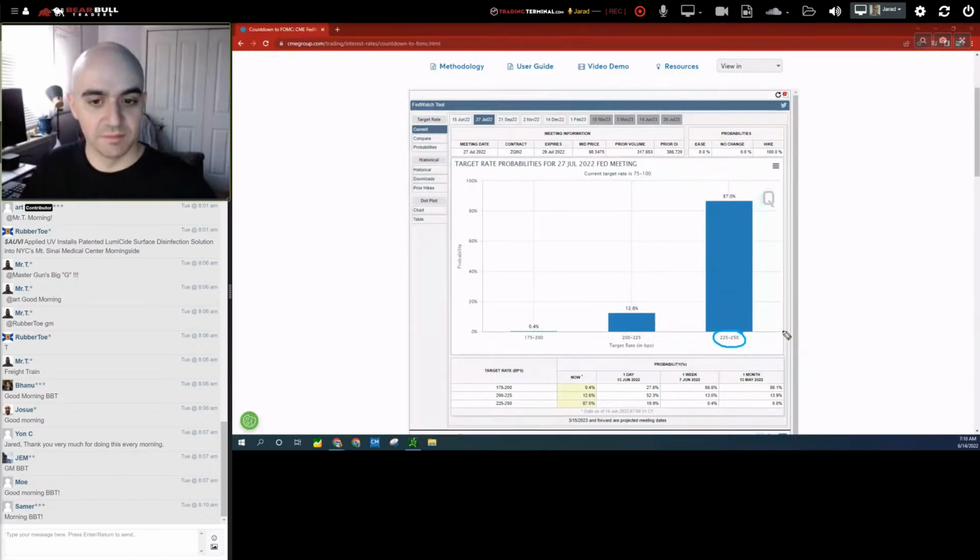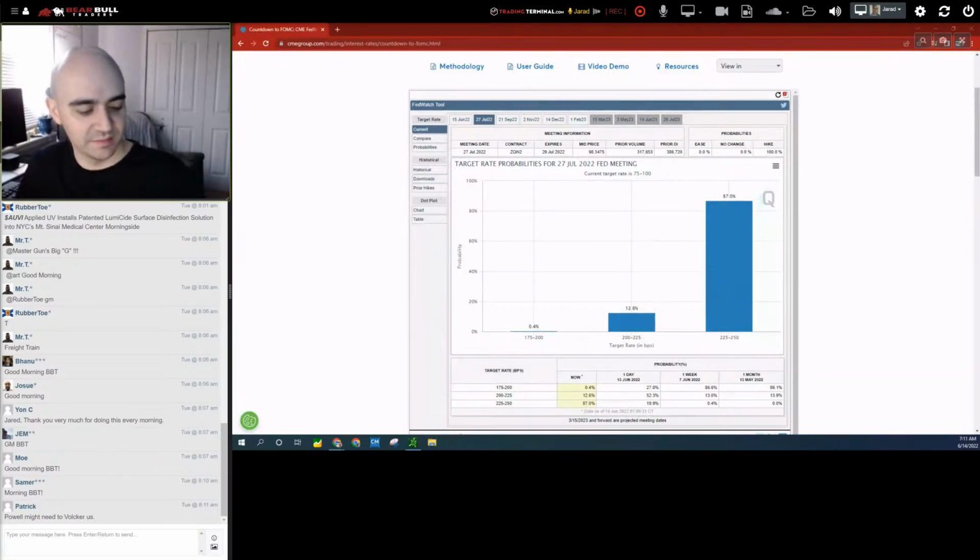So essentially the market is saying that over the next 2 meetings, the probability of both having a 75 point rate hike has increased dramatically. And the market is certainly responding to these changes as we speak. So keep all this in mind. It's not necessarily actionable at this point in time.